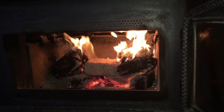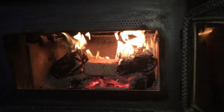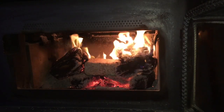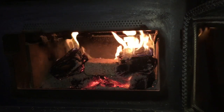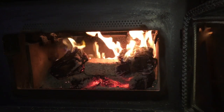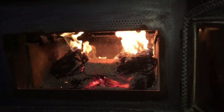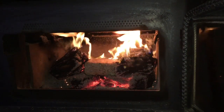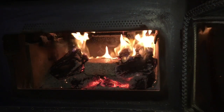I'll try to get one later when everything's going good and I close the airflow down a little bit. You don't really want to have all that flame all the time, although it looks good. You want the flame to be less. You're basically burning the smoke in the box for the most efficient heat. But just right now, my arm is burning being near it. So it does throw a lot of heat.